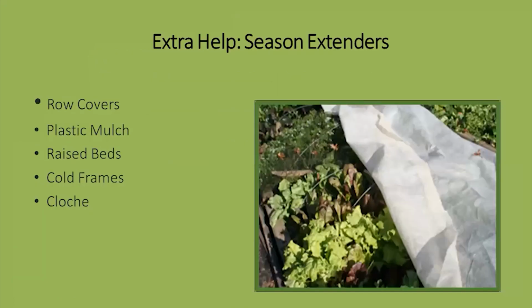Now, because we're planting these in early spring, we never really know what our weather's going to do. So sometimes you might need a little bit of extra help with what we call season extenders, and I will go through these one by one.